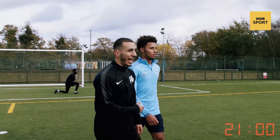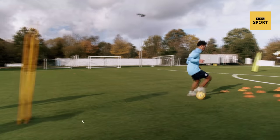Zion Atta, remember the name. Flary winger, lots of speed. Let's move on. Penalty shootout.